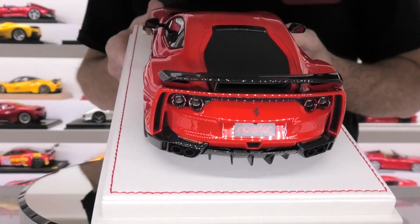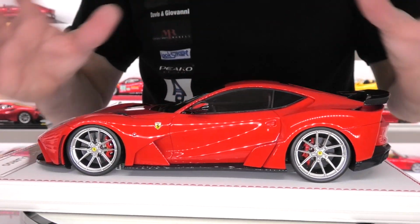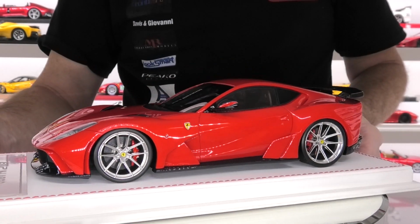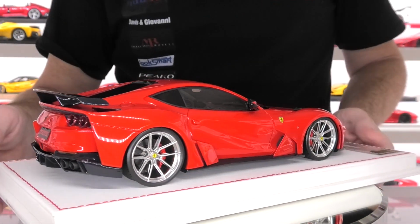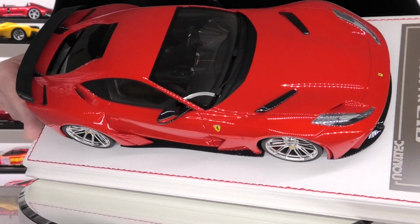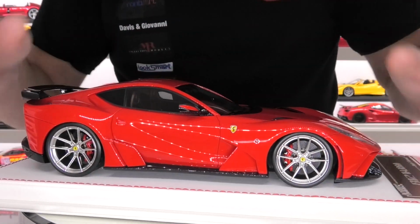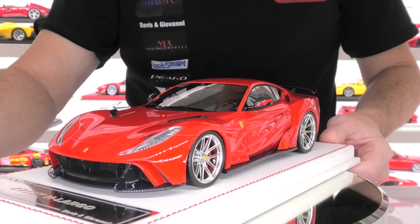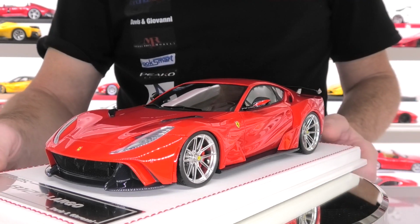So it is quite a challenge to build custom models to this high level of quality, but these models will not disappoint for the price point. So have a shop around, see where your local D&G distributor is, and definitely at least once in your collecting life, just get one of these D&G models just to see how superb the quality really is. So that is pretty much all the details with the body and the paint. So as I say, I really love these Novitec N-Largo cars, and you can just see how wide these things are. It's just such a better looking version than the standard 812.